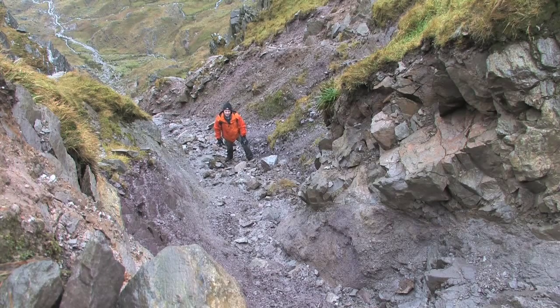I'm approaching the top of the Devil's Ladder now. The pathway has become very narrow. It's full of loose shale and mud. This is due to the large number of people now taking this route.